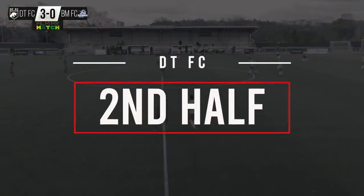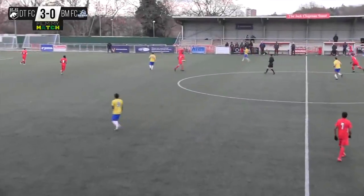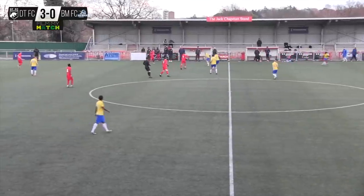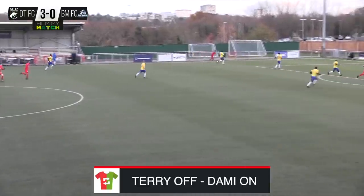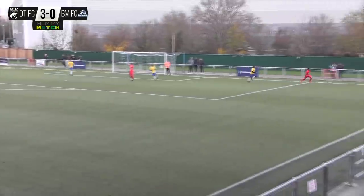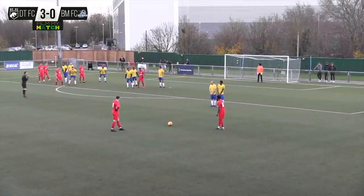Second half begins, DTFC to kick off here. Some substitutions have happened as well. Dammy has come on for Terry in the second half. DT, for the early attack here. Crossing from Jake. It's just slightly too long. Free kick here to DT.